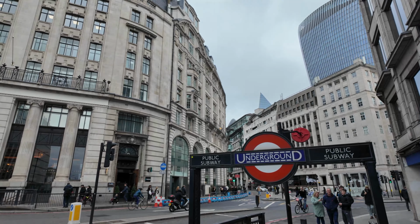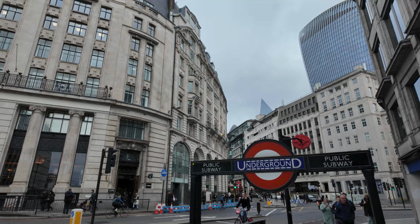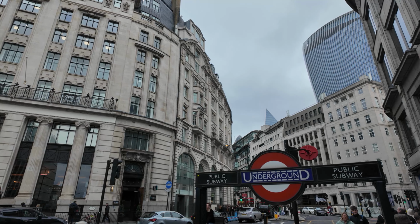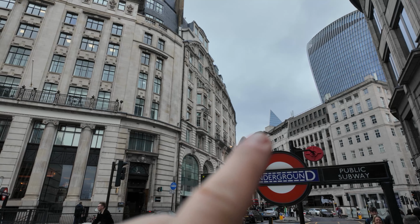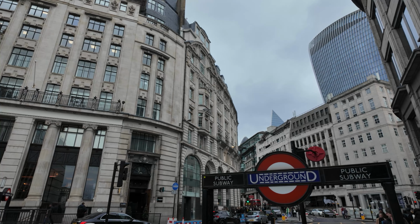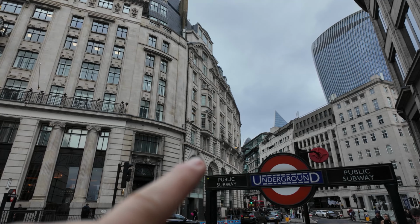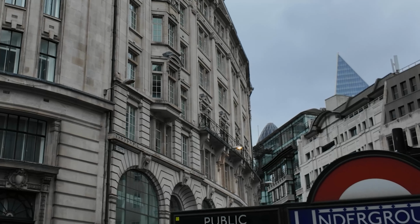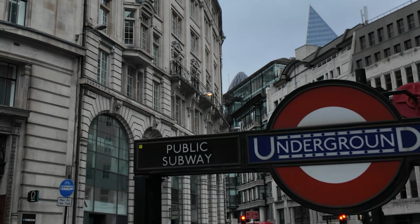That's a nice shot. So just up there on the right, that is the Walkie-Talkie, as you saw coming over the bridge. That little point sticking out there is the Scalpel building, and you just see the tip of the Gherkin. And this is Monument Station.